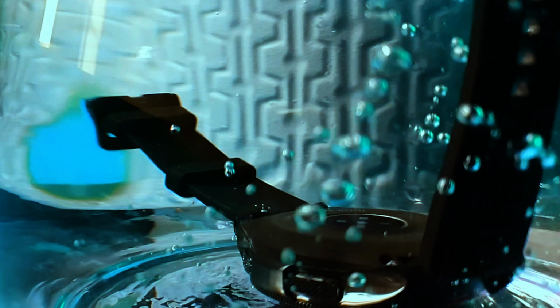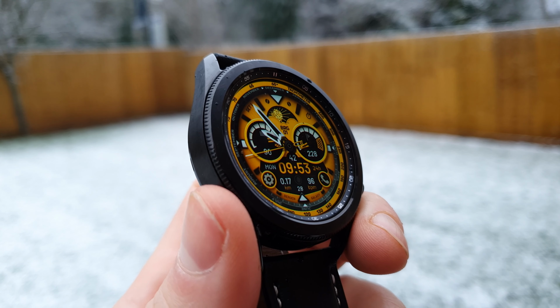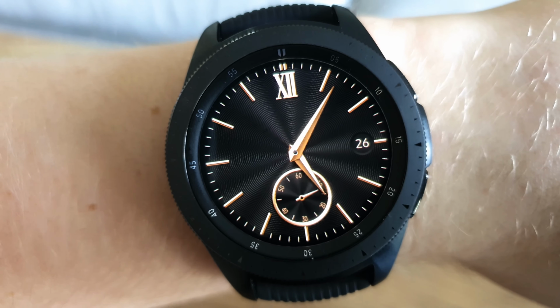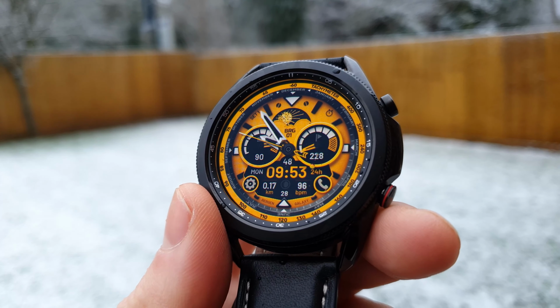Now you might be concerned about getting a smaller screen after hearing that, but actually the screen is larger on the Galaxy Watch 3, as it has a much better screen to body ratio. It definitely looks more refined, less bulky, and just more modern. And that is probably the one thing I really do love about the Galaxy Watch 3.